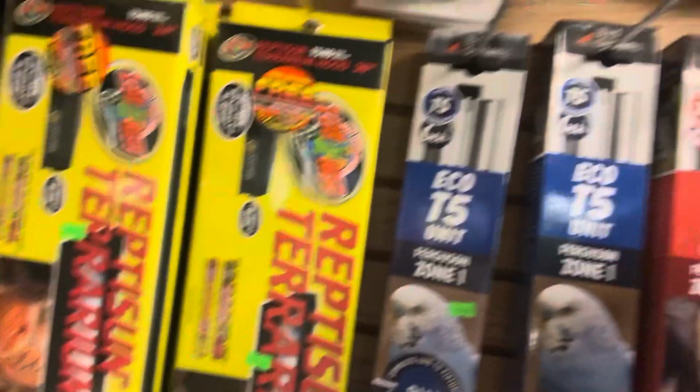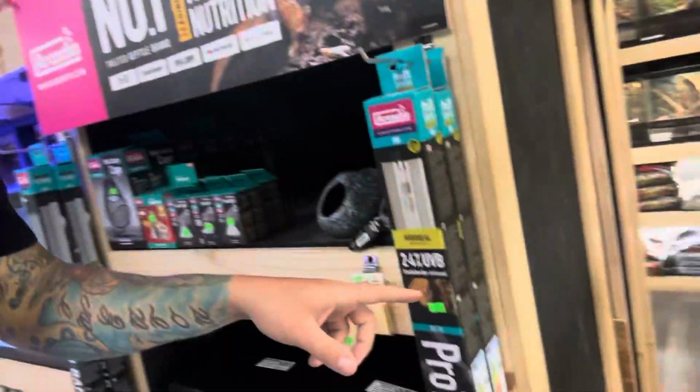Without proper UV, because in the wild they get the UV from the sun. In captivity, we have to make that artificially, which is why we get different UV bulbs, like these. Or, even better ones, let's see if I can not walk backwards here. Better ones would be Arcadias. There are different types of UV, so you need to know what type you need. There are ones that are 8%, 12%, 15%. Then you also have T5, T8, and T10.